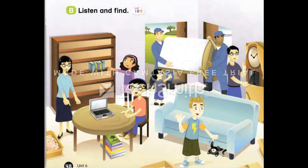Let's play a game. The books are on the bookshelf. How many books? 1, 2, 3, 4, 5. 5 books.